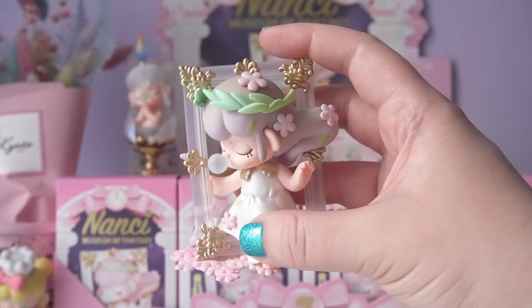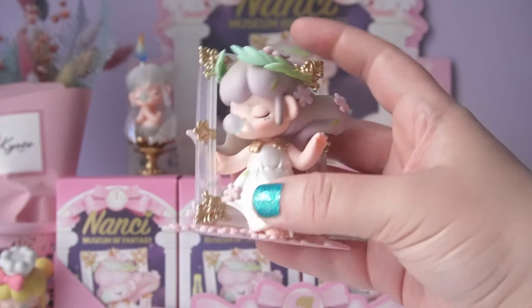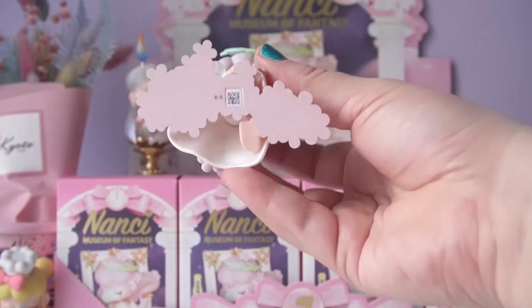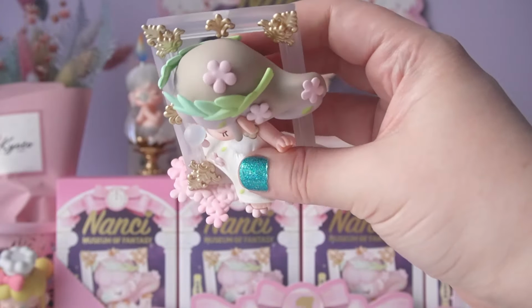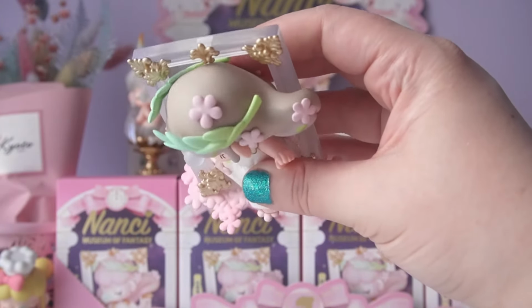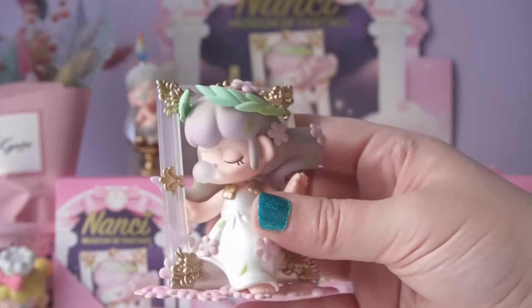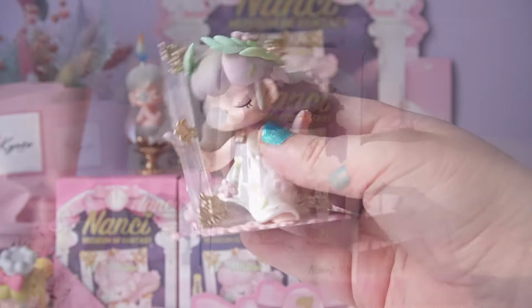I really love how she's standing on a bed of flowers. That detail is so nice. And her dress has a bit of duochrome shift to it as well, which is super pretty. And I really like her Grecian kind of wreath in her hair. That looks so good. I think she almost looks like a secret. She's just so pretty and so detailed. This is such a nice Nanci.